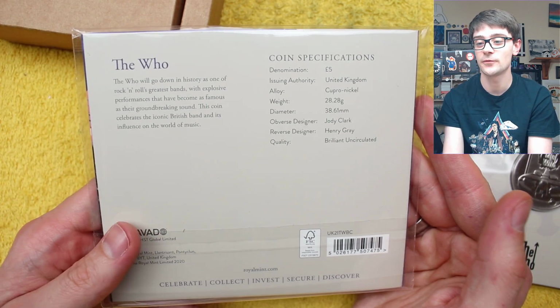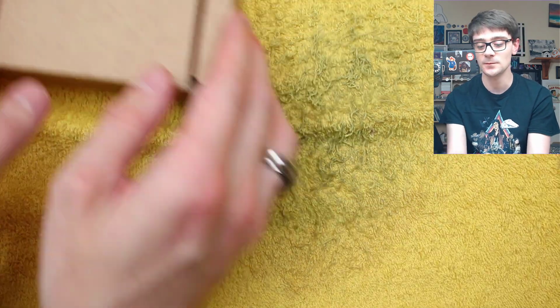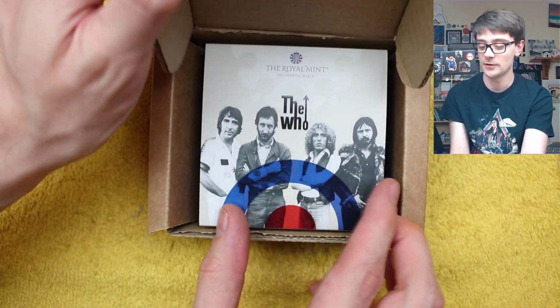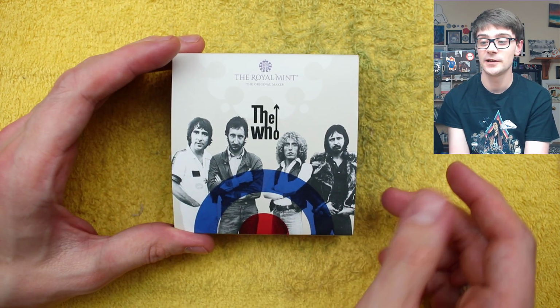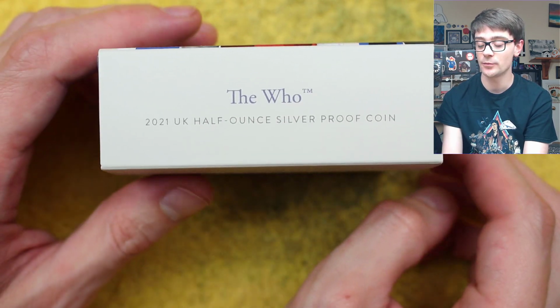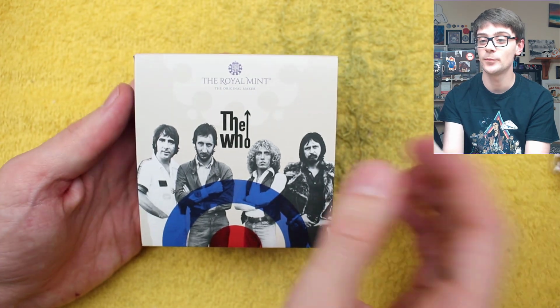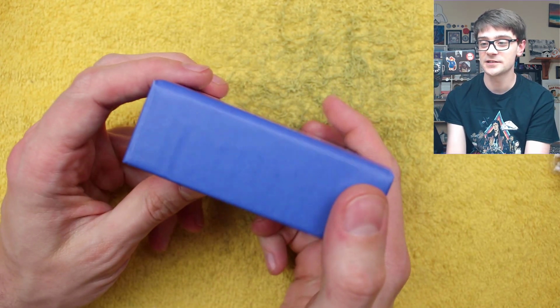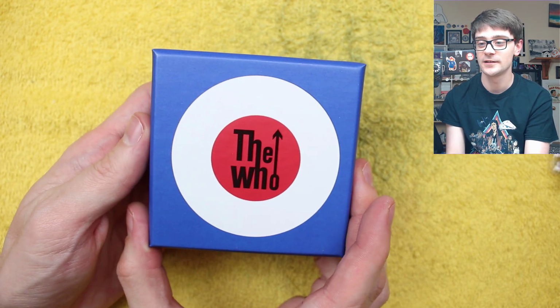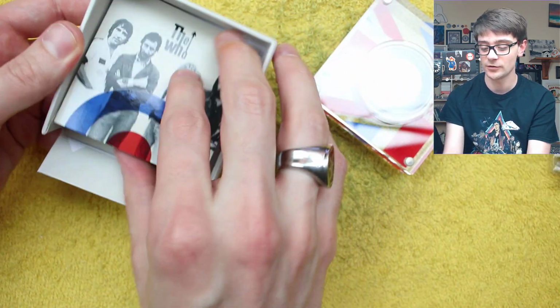There should be the same bit of information on the back of the packaging here, but no, I'm impressed with that so far. Then this is the bit that we're excited to get into. This should be the half-ounce silver. I bought the half-ounce silver purely because I bought the half-ounce silvers for the other 3, just to keep a bit of consistency. 2021 UK half-ounce silver proof coin with similar, if not the same, information on the back of the box there. Oh, I like this. It's a very striking, jumping out packaging on that. I like that. And then we have it. So we'll get to the coin itself in a moment.